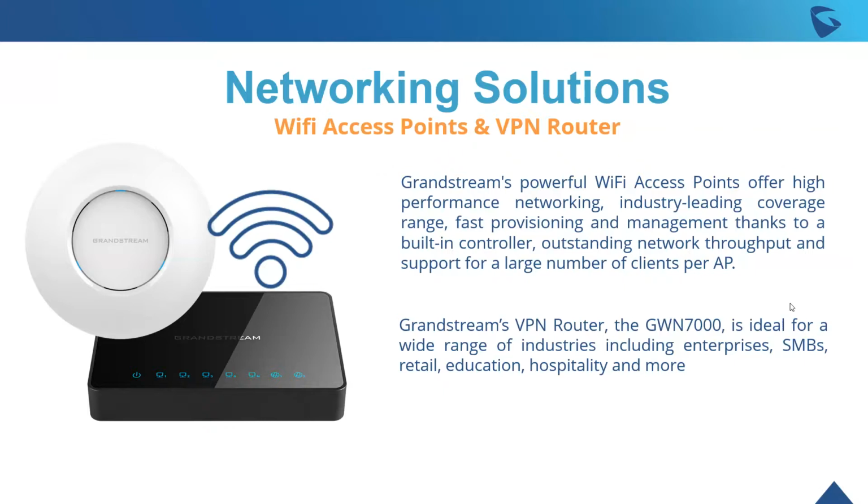So, networking solutions: Wi-Fi access points and VPN routers that we have. In Grandstream, we definitely have our powerful Wi-Fi access points. As I'm sure, if you've been with us for a bit, we're a bit new to this sector, as we're cutting in with our GWN router and of course our access points. Our router is the GWN7000, and our access points go from the 7610 and 7600, which are more mid to enterprise grade, up to the GWN7605LR, which is the long range option, perfect for outdoor deployments.